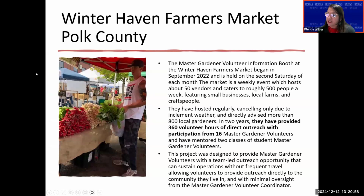Another project that's really awesome as far as the teamwork goes is the Winter Haven Farmers Market group from Polk County. So in Winter Haven, they have a farmers market that began a few years back, and the Master Gardeners started going there to table and to give out information every second Saturday of the month. They have about 50 vendors there. About 500 people come past the Master Gardener table.